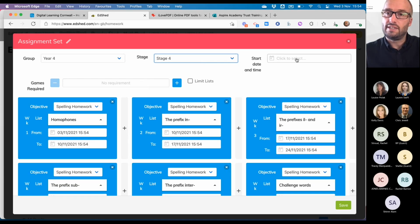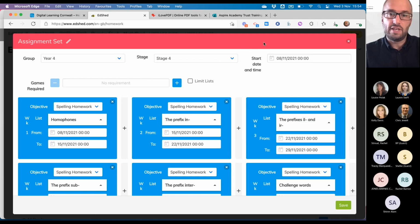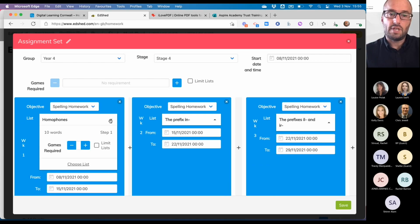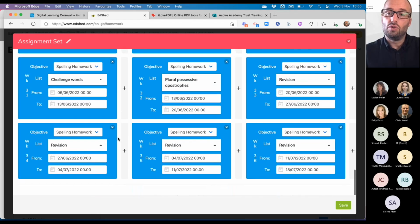And when I choose the start date and time, let's imagine I'm setting this up to start on Monday the 8th of November. Just started using Spelling Shed and I'm keen to get going with it. You'll see that the dates here have adjusted so that it runs from the start of Monday until the following start of Monday. It will then change to a different set. So you've got week 1 from 8th to the 15th, week 2 from 15th to 22nd, and it's taken the different lists of spellings from the scheme. I chose stage 4, and so it's taken all of those.